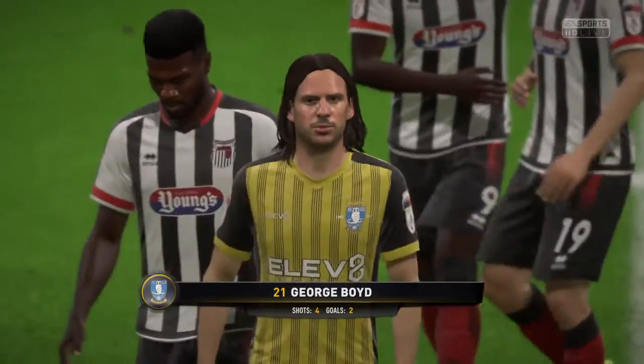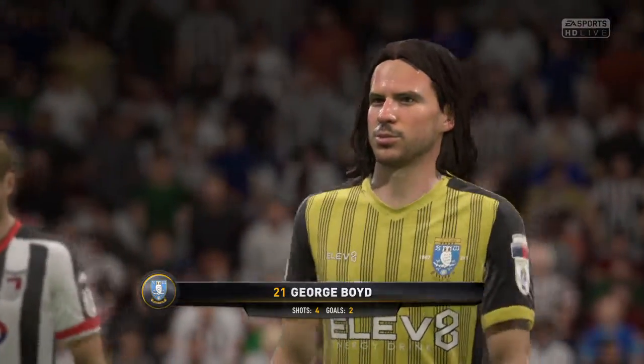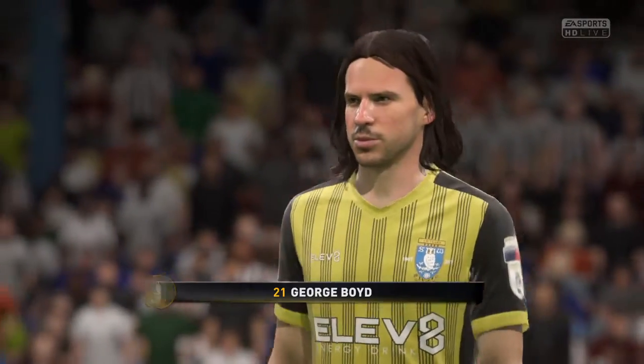What a brilliant performance from this fella. Well, so often we think of his creative abilities, but a couple of goals here have won the match for his team.